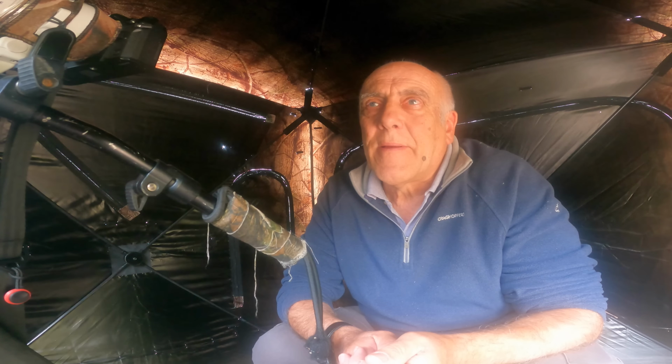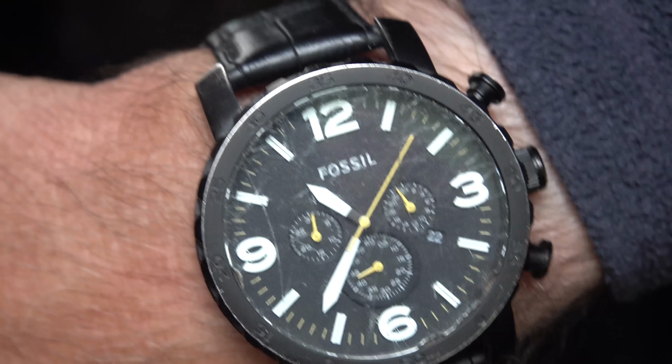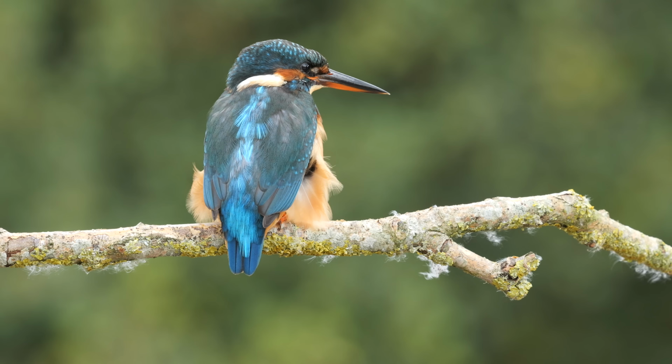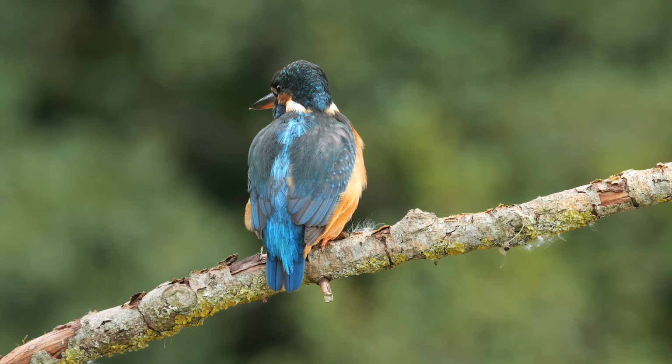Here we go, it's coming. It's a female. We've got the orange on the lower mandible. The male would have an all black bill, and it took just over 35 minutes. Not the longest wait I've ever done for kingfishers. But this is a very reliable way of photographing a kingfisher, a brand new perch over a stretch of water they couldn't previously fish over because there was no perch there.